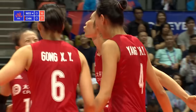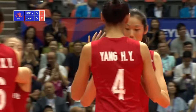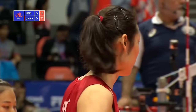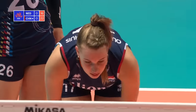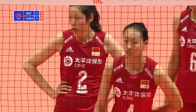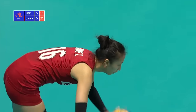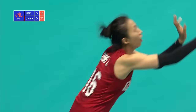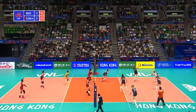Oh, beautifully done. But that's a little bit attacking by numbers there from Zhu Ting. So she just belted three in a row. Tip. Dutch maybe could have gambled on that. It's that mix up, isn't it? One minute power, the next minute finesse. And Ding now controlling with the Chinese serve.